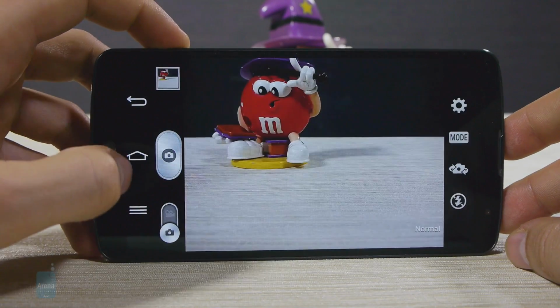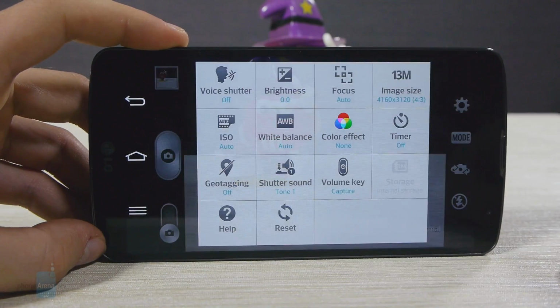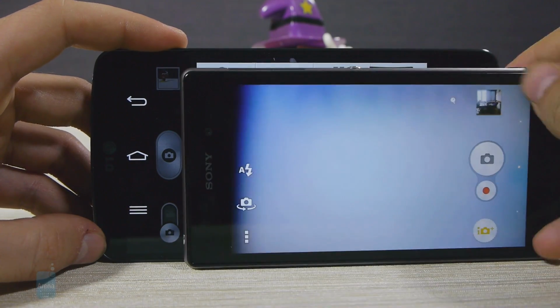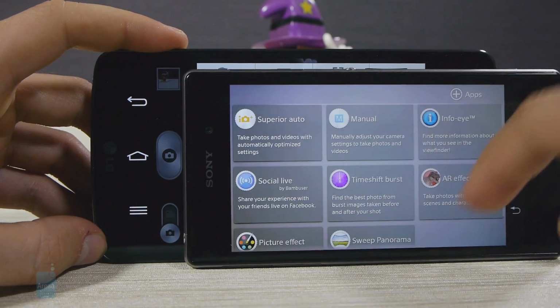Now, both camera apps open up quickly, but the actual interfaces are very different. Overall, LG supports various modes that you can manually pick from, and things like manual focus that are just not available in the Sony camera app. And LG's interface also has a slightly better optimized look.